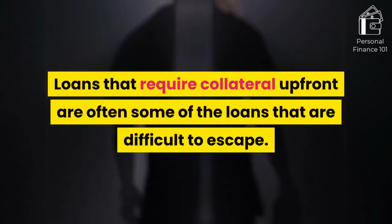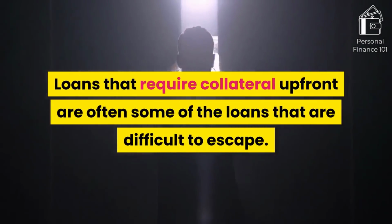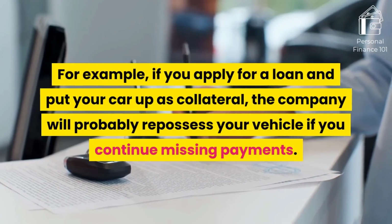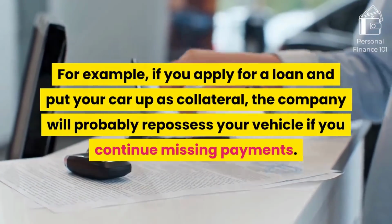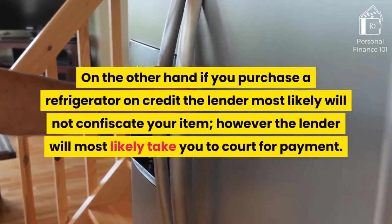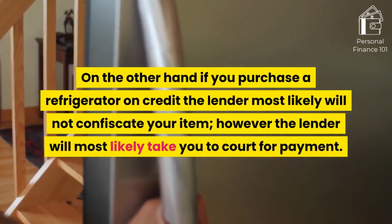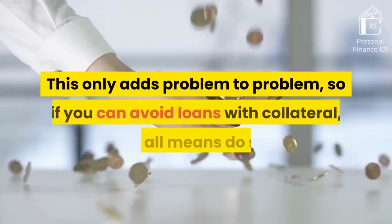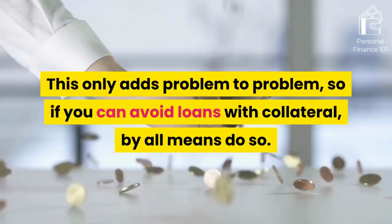Loans that require collateral up front are often some of the loans that are difficult to escape. For example, if you apply for a loan and put your car up as collateral, the company will probably repossess your vehicle if you continue missing payments. On the other hand, if you purchase a refrigerator on credit, the lender most likely will not confiscate your item. However, the lender will most likely take you to court for payment. This only adds problem to problem, so if you can avoid loans with collateral, by all means do so.